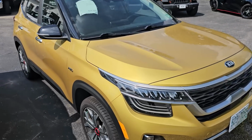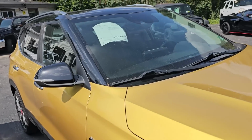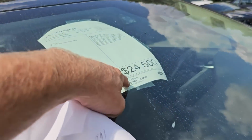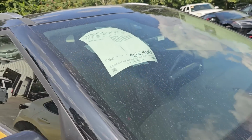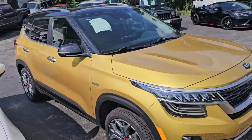$16,890. Now we have a brand new battery in it. We detailed it. The tires were already brand new. This car is legit retail ready. We're asking $24,500, which is the very, very absolute top of the market. To be quite honest with you, that's probably too much. But people like to negotiate.